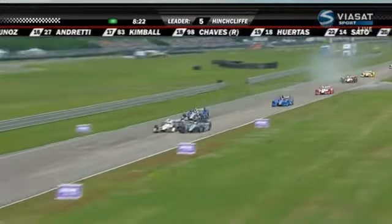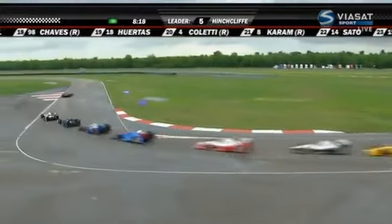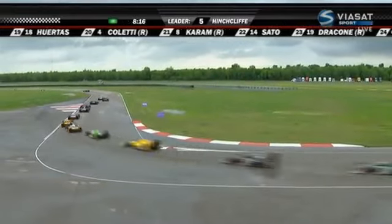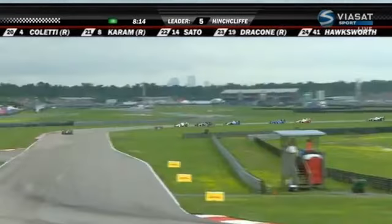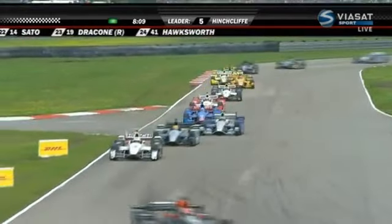Oh, Simona Di Silvestro looks up the inside. That's not going to work, but Castroneves. Jakes pushing on him. Castroneves past James Jakes, holds that position. Simona Di Silvestro got another fantastic restart. Just ran out of dry pavement. Tony Kanaan now putting pressure on the back of Di Silvestro.